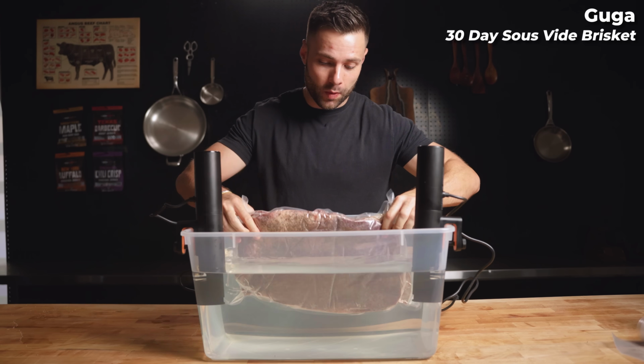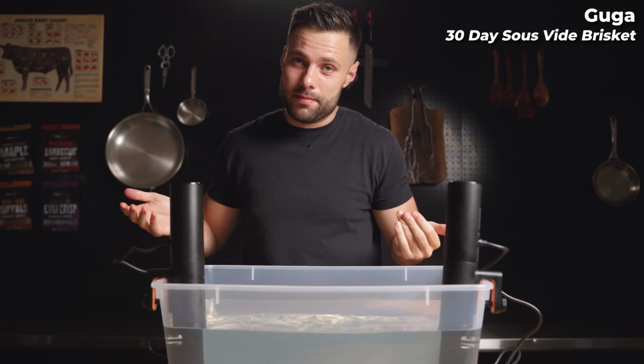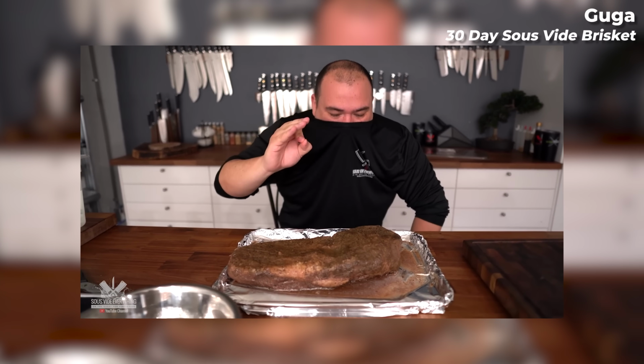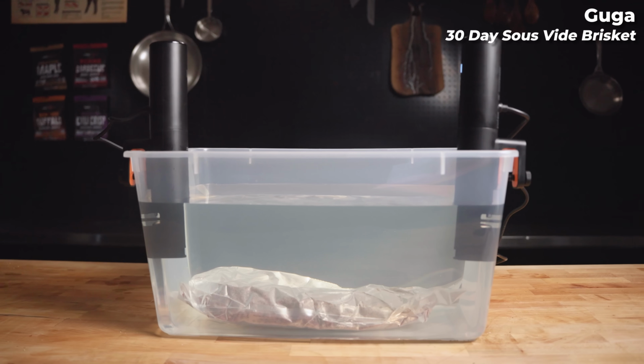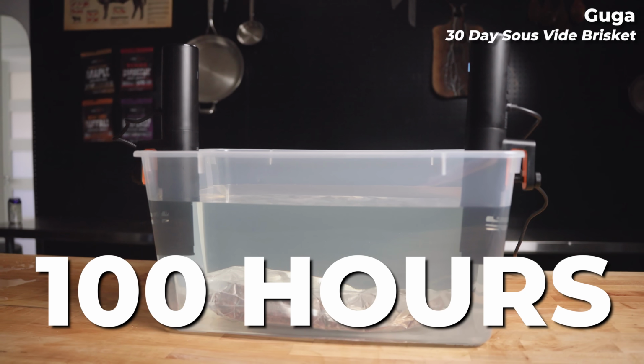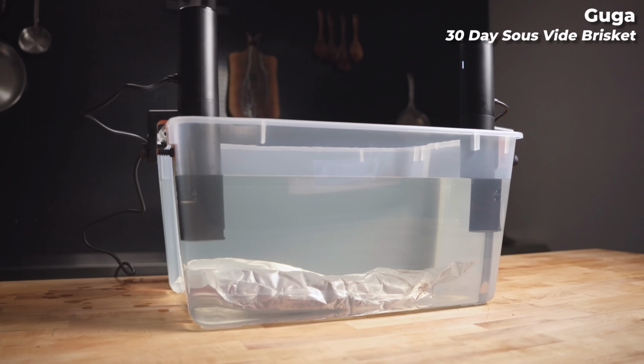Now, here's the thing. We are not going to cook this for 31 days. We already know what's gonna happen if we do that. It is bad, bad, bad. But I still wanna try and push the boundaries. We're gonna see what happens if we sous vide this for 100 full hours. I've never done that before. I've never even seen it done before. So honestly, I have no idea what's about to happen.